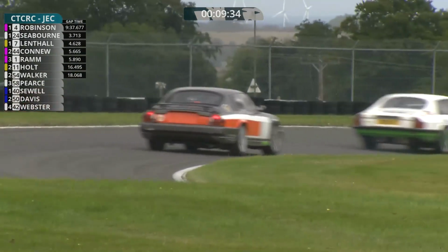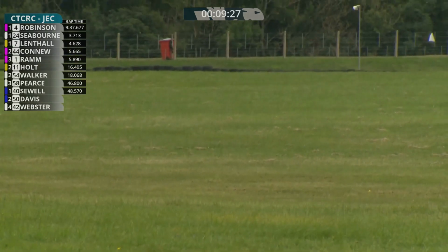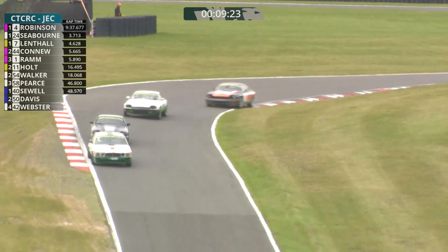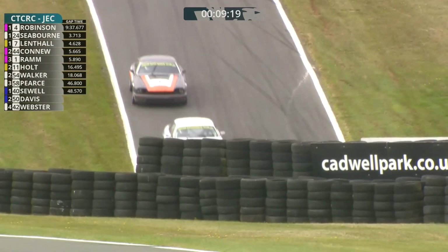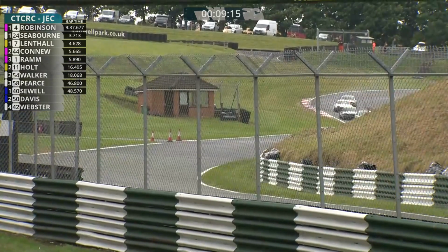James Ram hasn't got the Motul logos on that car at the moment. It's the plain grey and orange. 9.5 minutes still to go in this 20-minute race. And now they've caught Michael Seaborn. He had the advantage earlier in the rain, but the more powerful cars in classes C and D have now caught him up. Robinson's away in front.